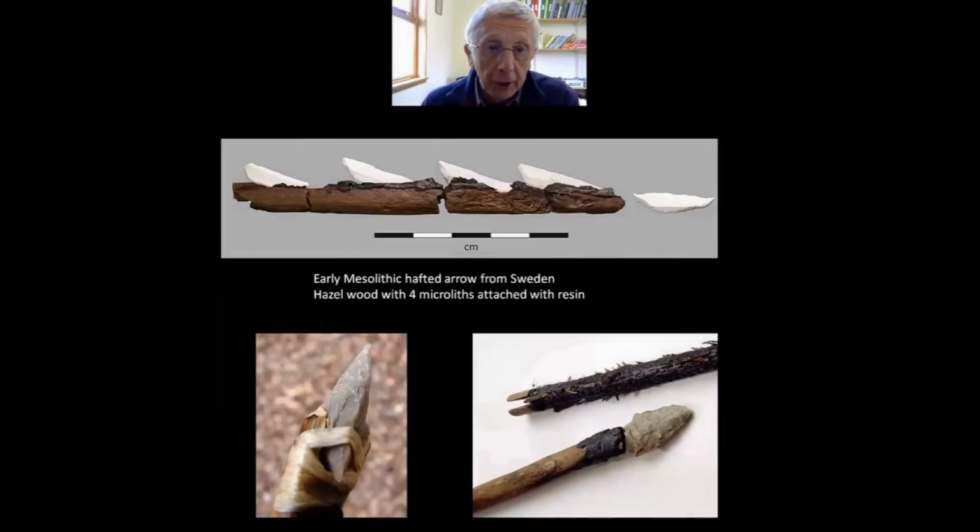But in normal soil, over thousands of years, all the wooden parts will have rotted away, and the only thing left for us to find is the small pieces of stone. But if you pick them up and look at them carefully, you can see that they've been worked by human hands. Well, that's the background to our project. So now over to Sheila.